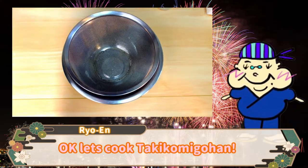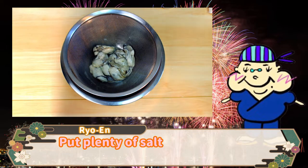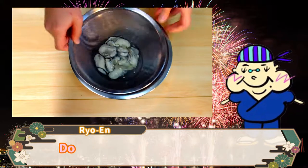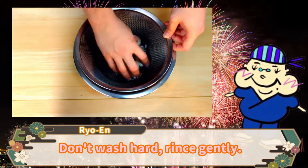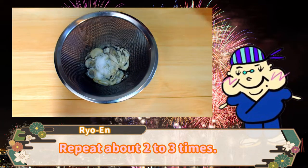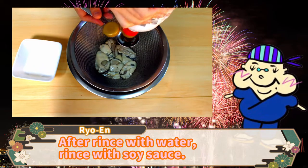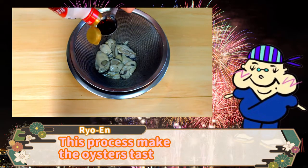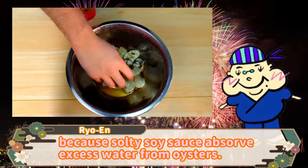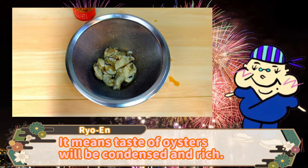Okay, let's cook Takikomi Gohan! We first wash the oysters. Put plenty of salt on the oysters, then rinse with plenty of water. Don't wash hard. Rinse gently, please. Repeat about 2-3 times. And after rinsing the water, rinse with soy sauce. This process makes the oysters tasty because salty soy sauce absorbs excess water from oysters. It means the taste of oysters will be condensed and rich.